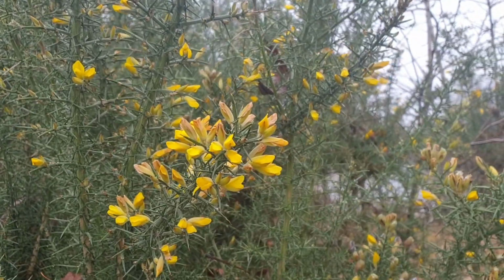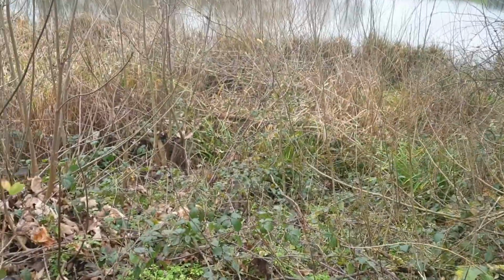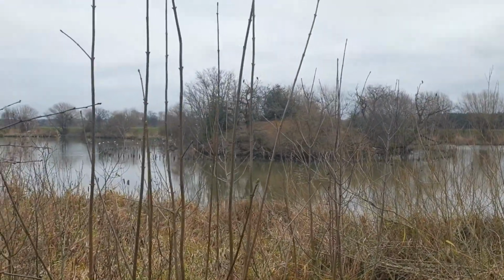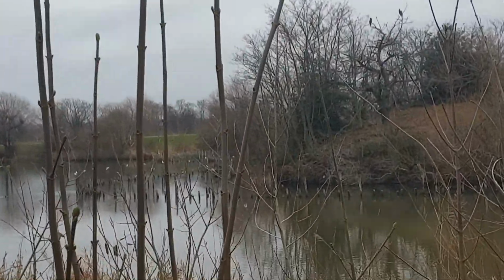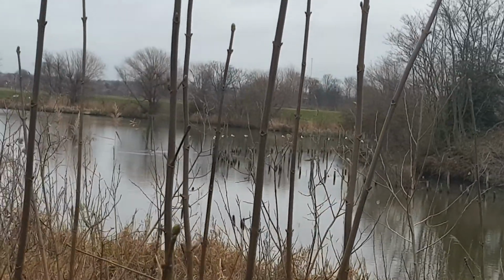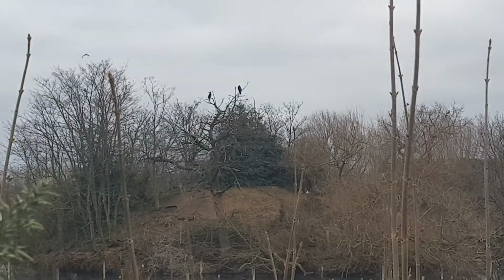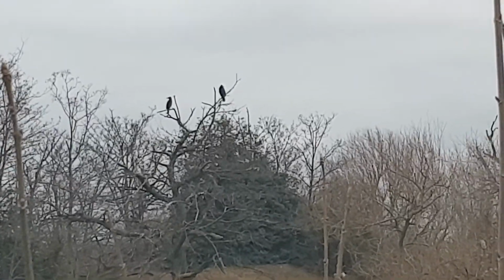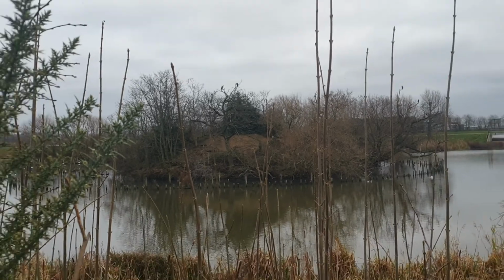Another bush that still has flowers. Look at that. And I'll try squeeze there. Oh, can't really show you what I want because of those tall branches, but it's pretty cool. Yeah. There are two cormorants up there. Sadly, they're very far from me, so this will have to do.